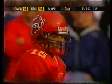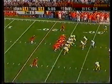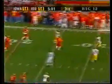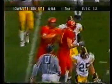On second and five, he's got some running room, throws it instead. What a catch! Up to the 37-yard line, Mike Banks turned completely around to make that reception. And Banks has five catches on the afternoon.